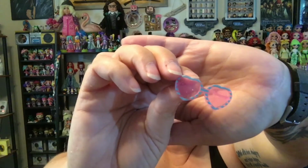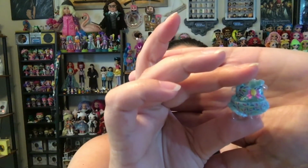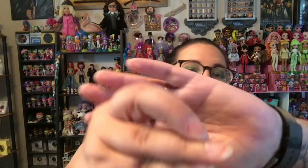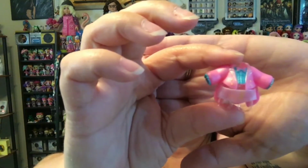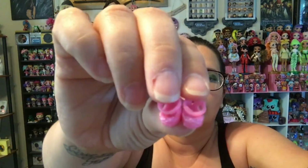So the three blue containers had the kinetic sand and the three pink ones had the confetti. In those, we found the bottle, which you saw me open, the sunglasses. Here's outfit number one, which is adorable. Then we have outfit number two. And then we have outfit number three. And then these really tiny pink sandals.